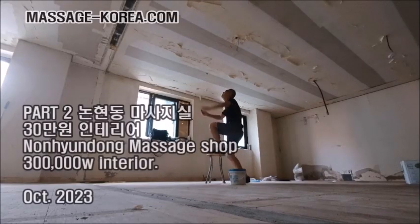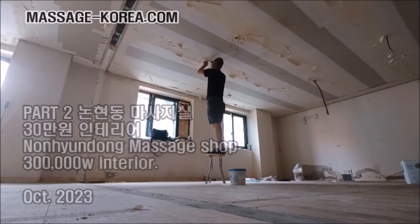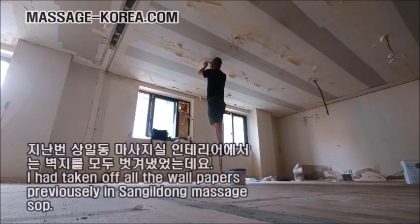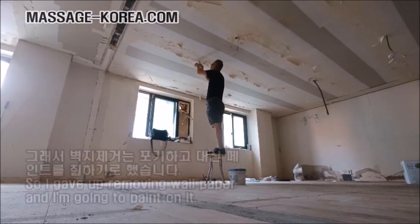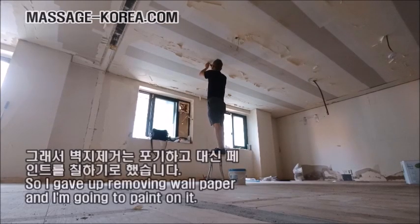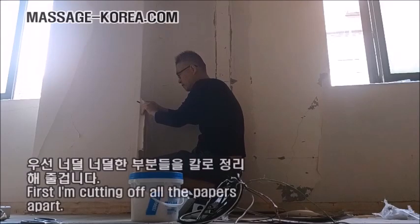Part 2, Nonhyeon-dong massage room, 300,000 won interior. I had taken off all the wallpapers previously in the Sangdong massage shop. It took even 2-3 days even though it was less than half the size of this. So I gave up removing the wallpaper and covered it up instead. First time cutting off all the papers apart.